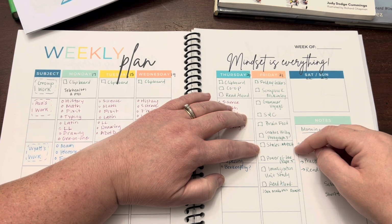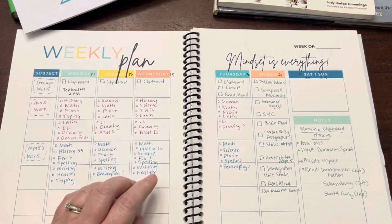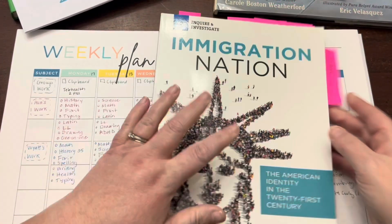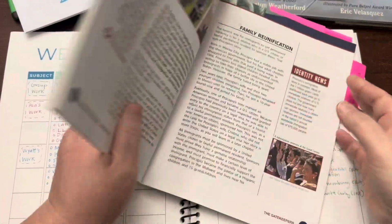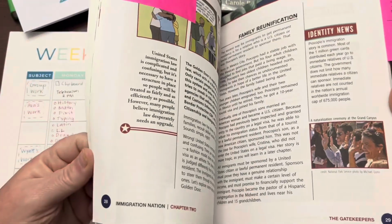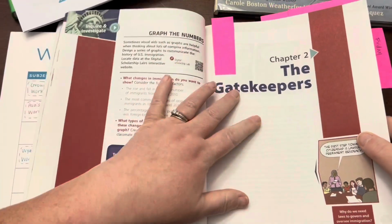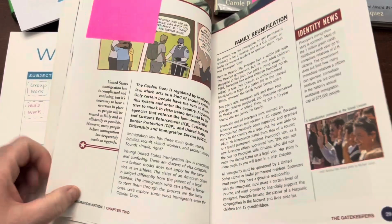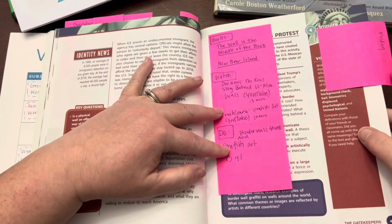Our states are Massachusetts and New Hampshire. And I've talked about our state studies before, so I'm not going to pull that to show you. And then our immigration unit studies. So the chapter we're doing in here is chapter 2. And as I mentioned, I will read aloud a couple pages every day during the week. But this chapter is on how people get to America and the gatekeepers of that entrance. And so I've just got some notes here of things that I would like to do.